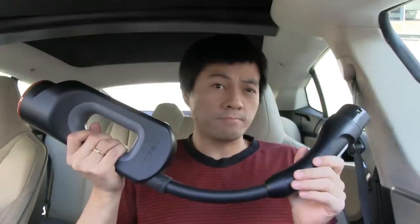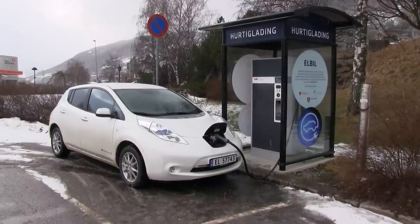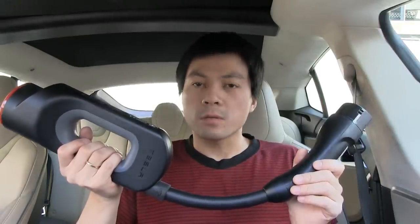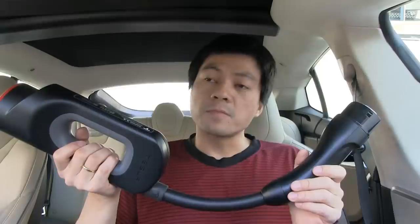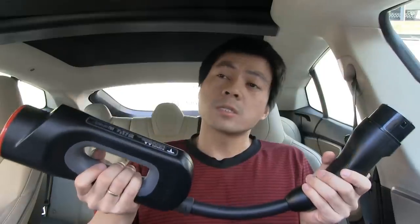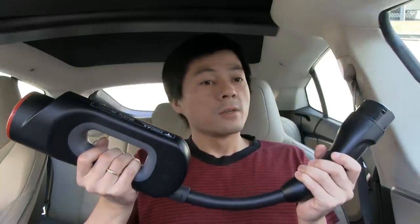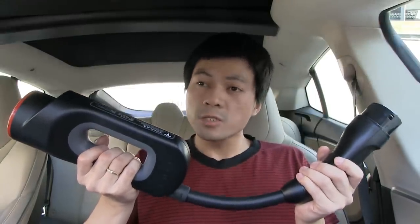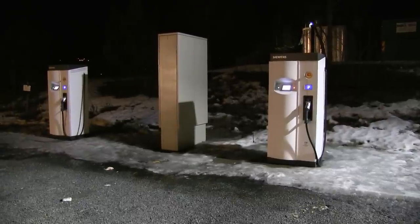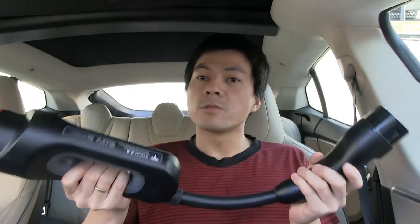You see, smaller cars like a Nissan Leaf, BMW i3, and the Peugeot iOn and those cars can use DC fast charging. I have another video where I explain the difference between AC and DC charging and all that. If you want to know, check it out. Anyway, for DC charging, CHAdeMO was the fastest charging station until Tesla came with the Supercharger. And those cars use the CHAdeMO.